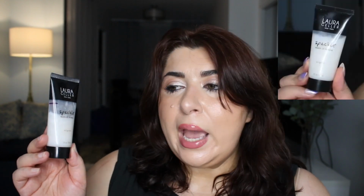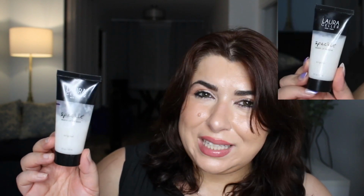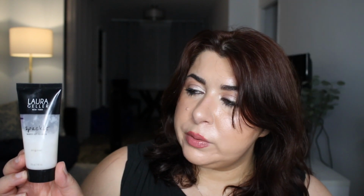The next item I have progress on is this Laura Geller Spackle Makeup Primer in the original. I started right here at the beginning of July, and I'm right here. I could have probably used this a little bit more, but I use so many hydrating products before I use this that I don't really need this. This might be something that could be useful in the wintertime. So the next one that I have progress on is this Ren Perfect Canvas, also a primer. It's a serum-like primer. So this is where I started, and this is where I'm at.